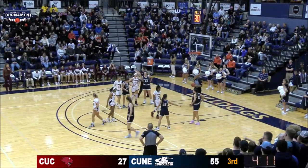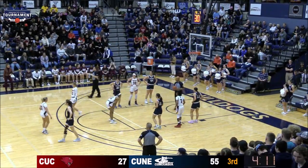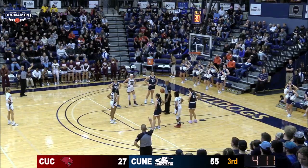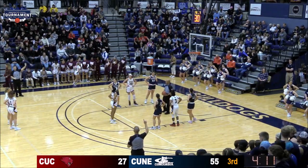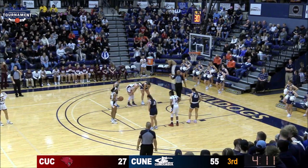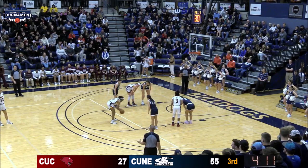Hopkins, a 5'6" freshman guard out of St. Louis, Missouri, Ladue High School. Great hustle. That's the second time she's picked the pocket of a Bulldog point guard. She did it in the first half against Rushton. This time against Kendall Brigham. Brigham gets tagged for the foul.